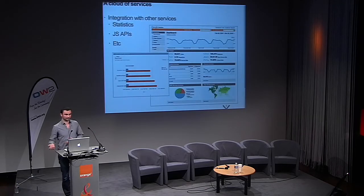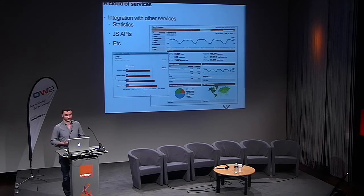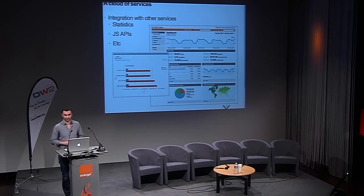But there is another advantage of the cloud. What it means for us is that we have this application running online, and we can be sure that, as opposed to users who use XWiki on premises, this time we know they are online. So we can say, hey, if you want statistics about the usage of your application, just use Google Analytics. I mean, you are online for sure. You can take advantage of other online services.